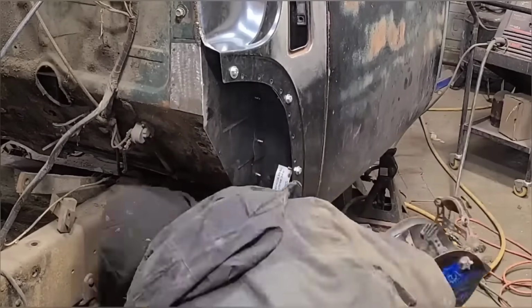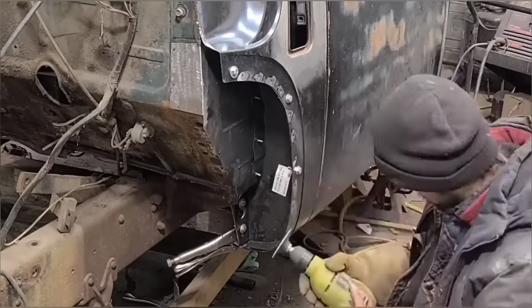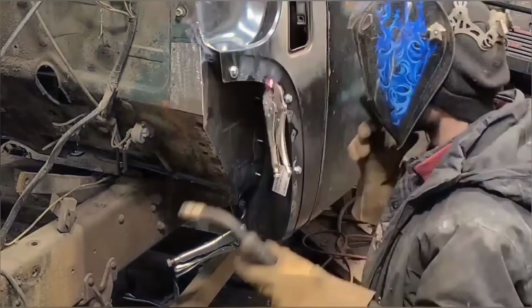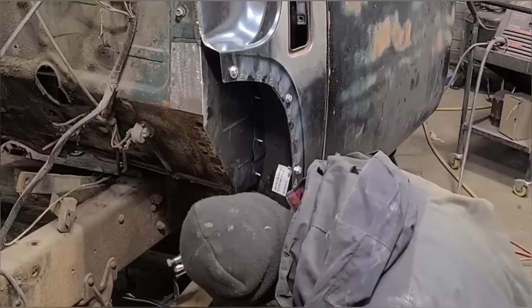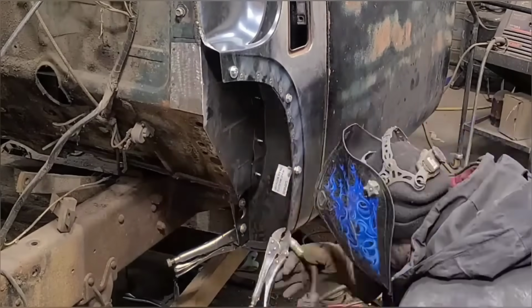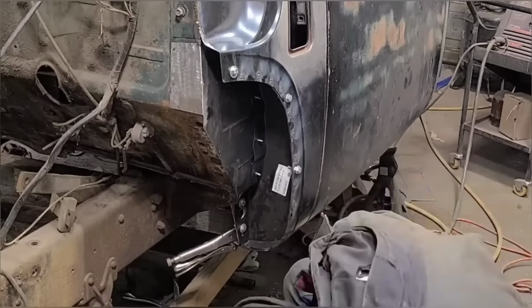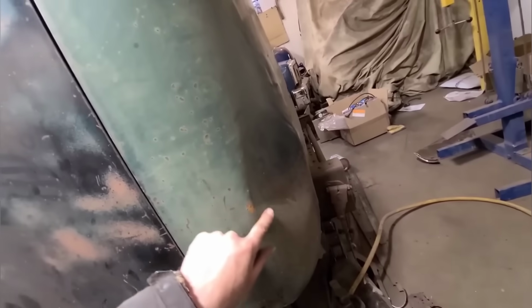Now we'll start welding along the bottom and welding the outer cowl to the inner to outer cowl panel, as I believe it's called. We're just using plug welds to attach that, as we showed on the other side. I like to clean the metal up before I start welding it, obviously, so we don't have any contamination. We've also got this massive dent on the back of the cab.